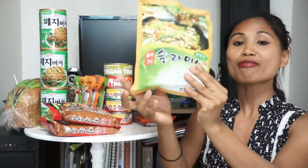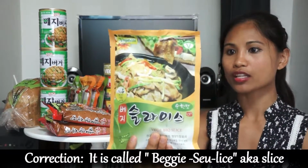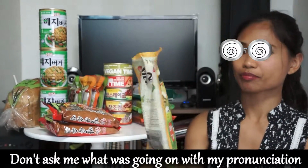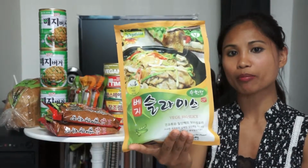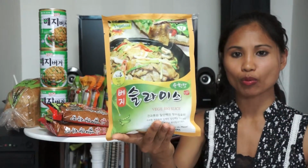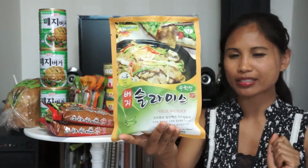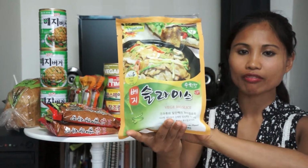So, one of my favorites, I love this stuff, is called Surga Isu and Bekji. And this is basically veggie BBQ slices, and they're fantastic to put in with rice or mix it in with noodles, and you can just stir fry it and put a little bit of soy sauce if you want to add flavor. It already has its own flavor, but still very, very delicious.